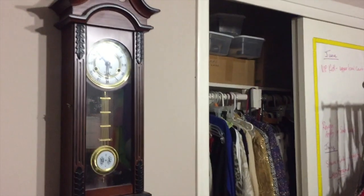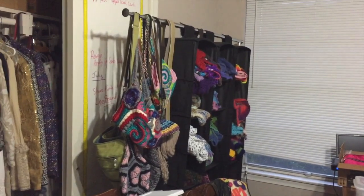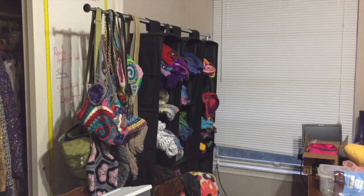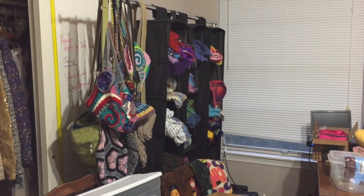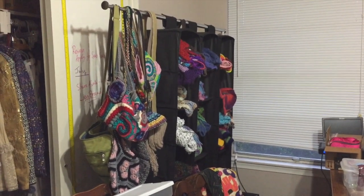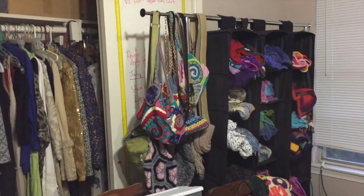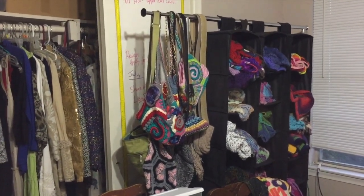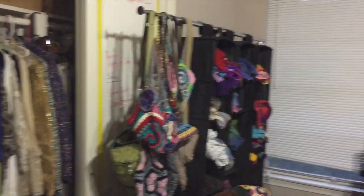So let me turn the camera around. Here's the other side of the room. So there's my closet. It's wide open. There's my pretty clock that I haven't wound. There's my closet. There's some of my finished items that I put over there instead of just leaving them on the floor. I ran out of drawer space, so I used these organizers to put my finished crochet pieces in, so I can come in here and find something to wear. There's all my crochet purses.